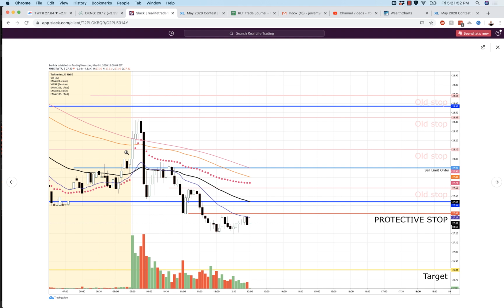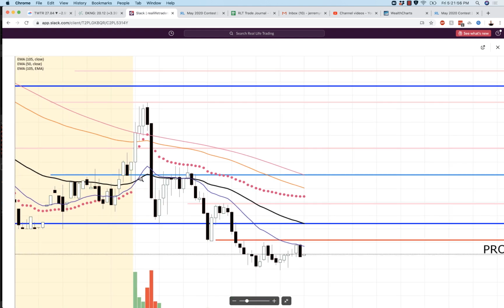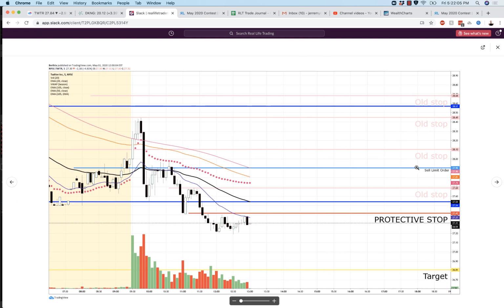So this is Twitter, and on Twitter, what we're going to notice is that Lauren pretty much shorted a retest, I believe, of the previous low of the day, had a super conservative stop. So his entry was 27.90 and his stop was 28.68. So high stop. And that's a good thing, because the market was really weird today and he wanted to make sure he lost less than an R.